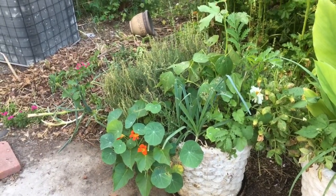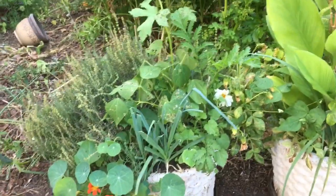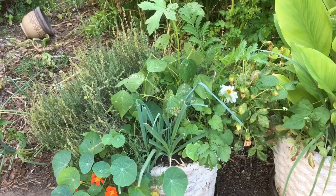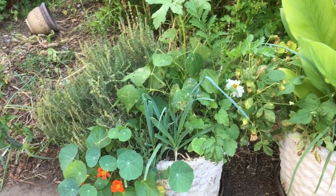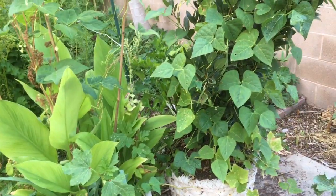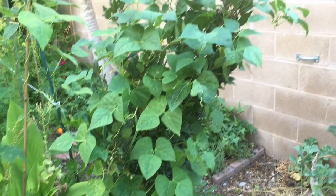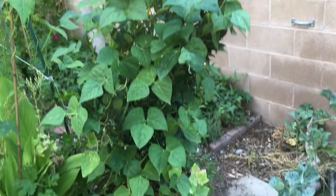You can go back and see how I take care of my pots. A $2 bag of steer manure and compost mix, one time, piled up before I put the seeds in the pot. Those are my beans growing in the pot.